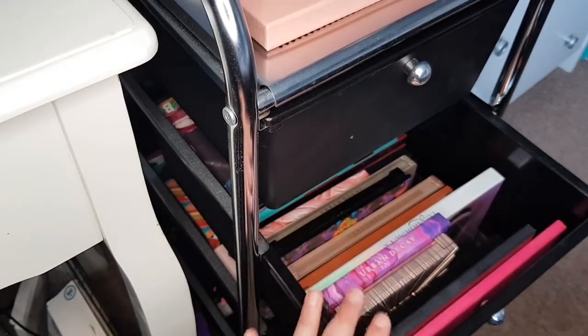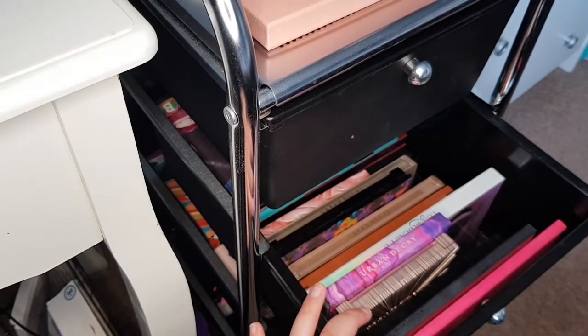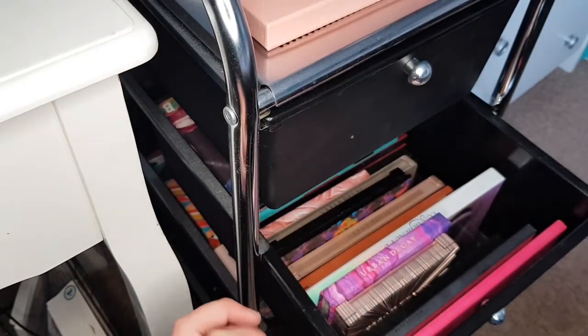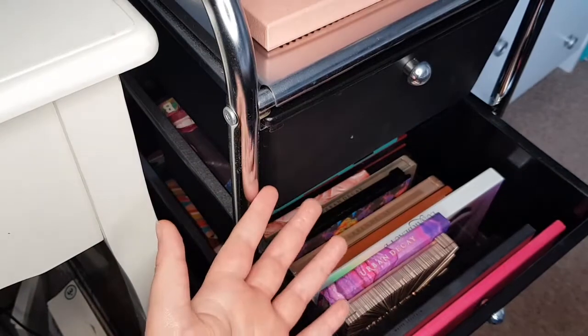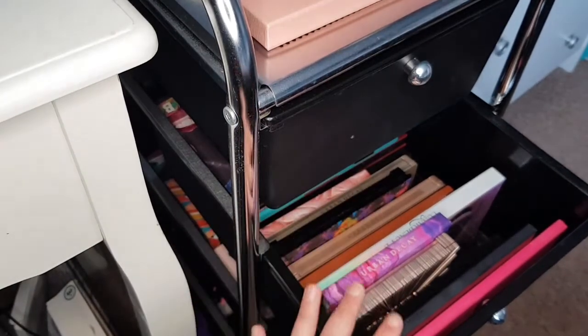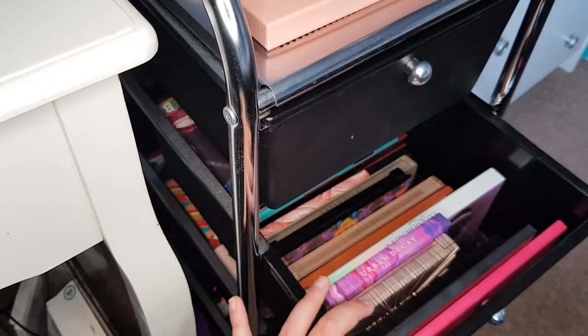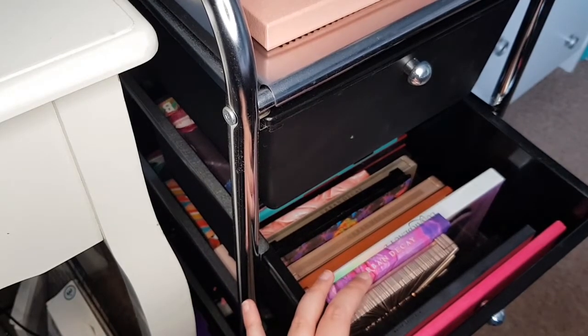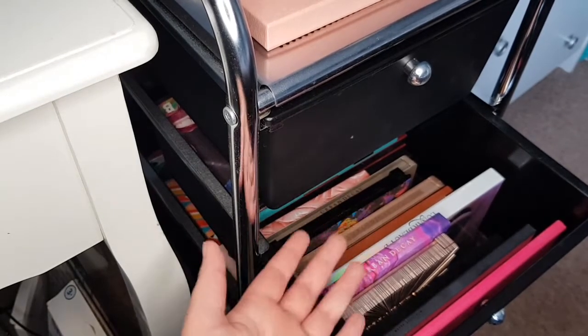So I do have a couple of palettes from Jeffree Star, and I'm fully aware that there's a lot going on right now in terms of his past and what he's still currently been doing. Do know that I don't personally support Jeffree Star. However, I've had this Androgyny palette in my collection for quite a while, and I purely have it for sentimental reasons.